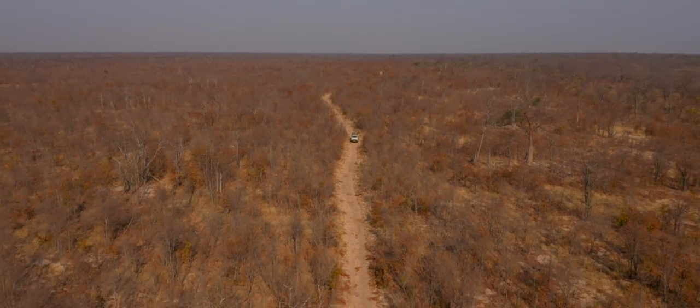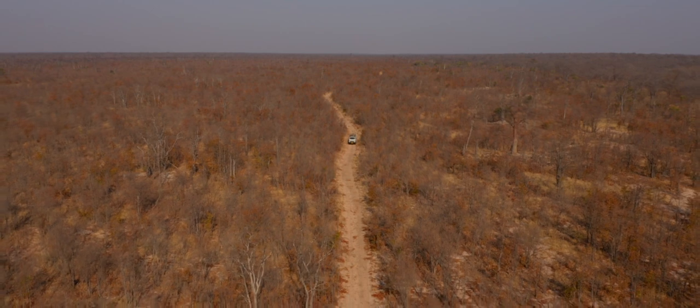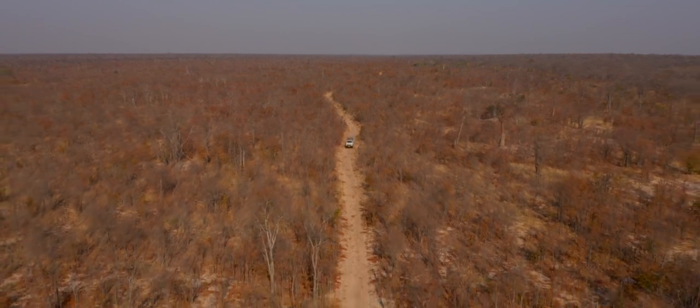Thankfully, the park's staff at Makona allowed us to set up a campsite at a pan near the Makona substation, where we could spend our last 2 nights in Hwange.